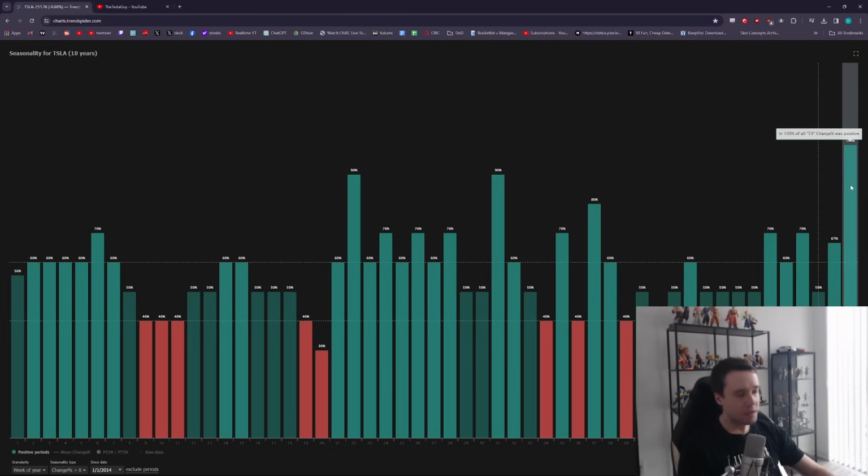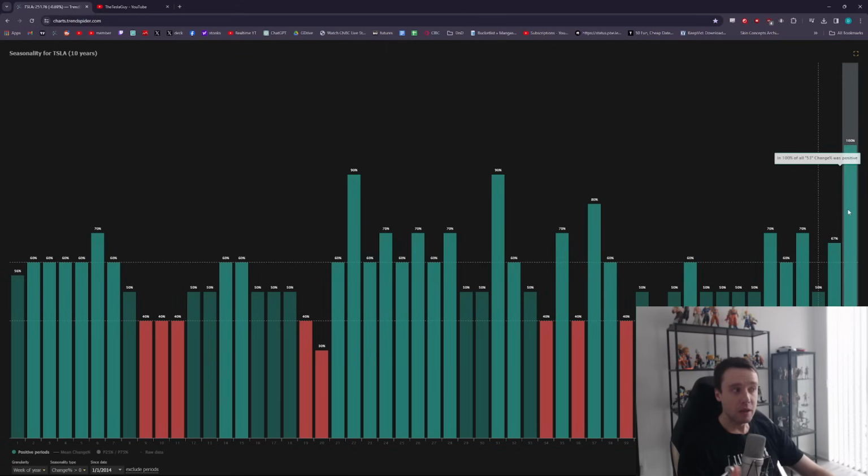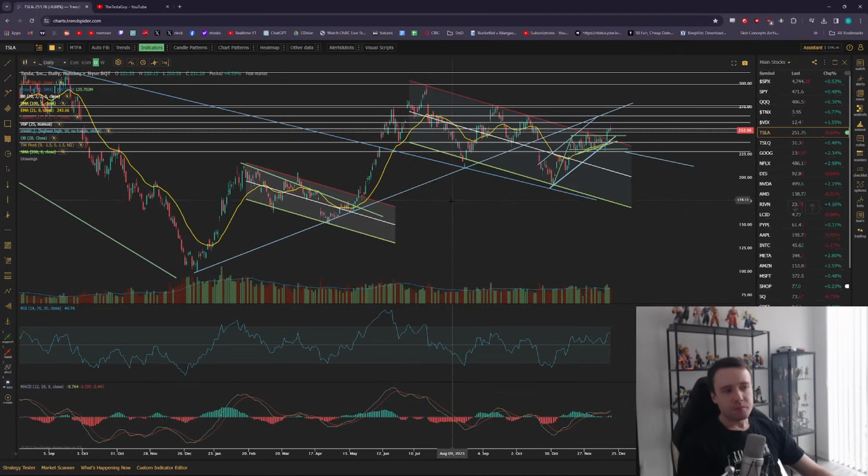With the last week of the year looking arguably the best week of the year for Tesla, right? That potential Santa rally. So obviously take these with a grain of salt. This is for the past 10 years of overall trend of performance, but it is what it is. So just take that into account. The last week of the year usually looks pretty darn good for Tesla. So take that for what it's worth. But where do we go?